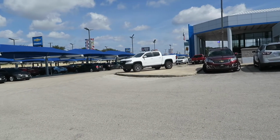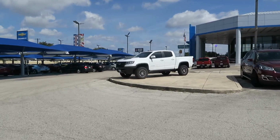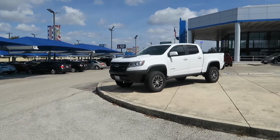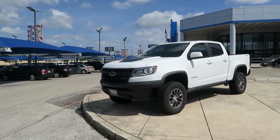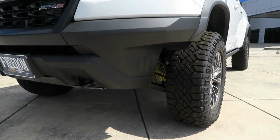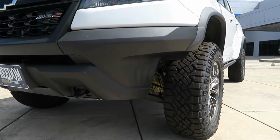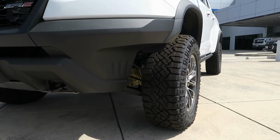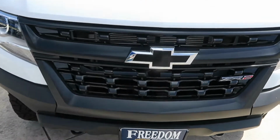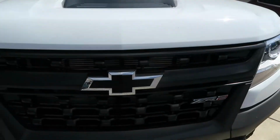Check that out. That's the new Colorado ZR2. Man, it's the first time I've ever seen it. A lot of the reviews and things like that, man, that looks good. It doesn't have that stupid little air dam, I don't know what they're even called, or aerodynamic. It's more off-road friendly. The stance is wide too, I think. Love the black emblem, black hood. It's a nice truck.